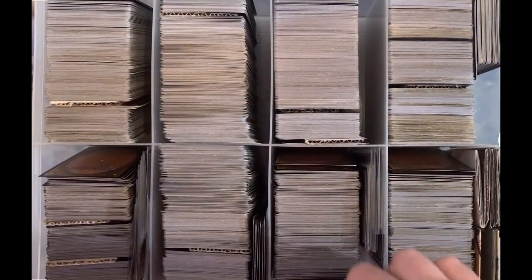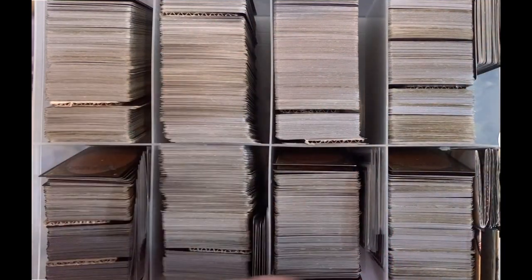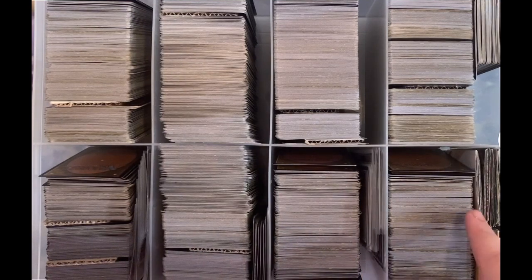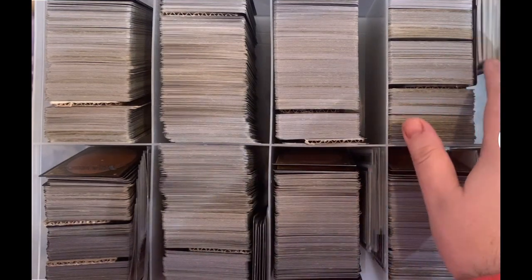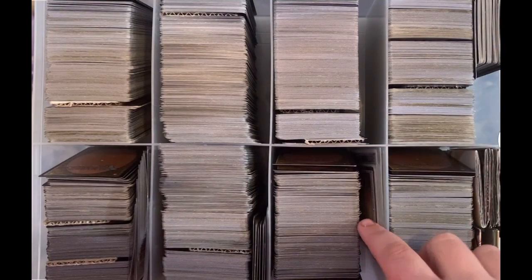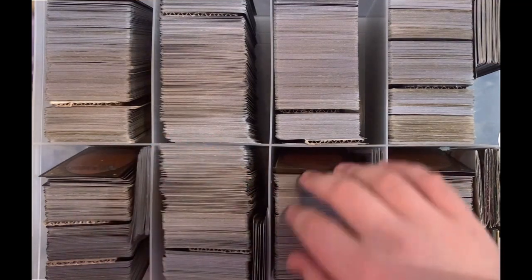What I mean by that is all these are commons and uncommons, commons, uncommons. The only rares were these little ones off to the side. I don't think they're rares, actually. That was a way lower count than one in every 20 cards. So that was one of the reasons I was not going to pay $500 for this.